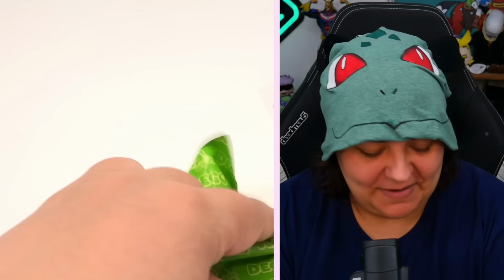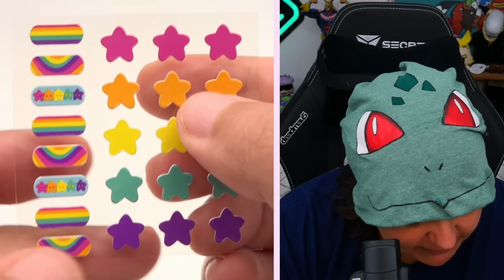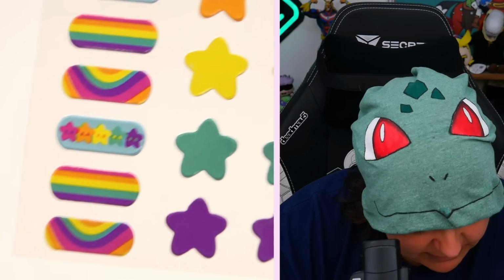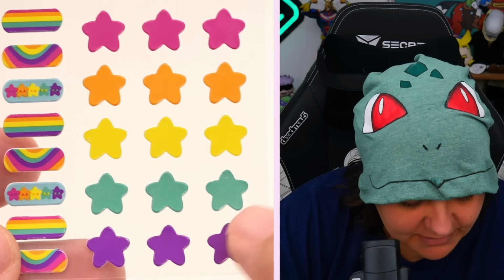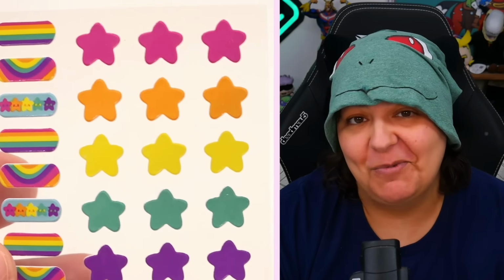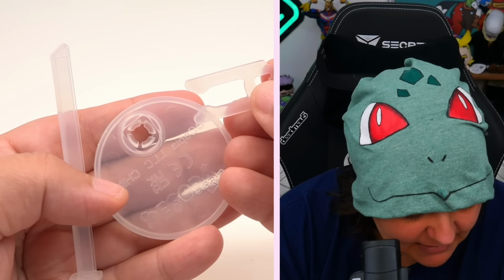Okay, one thing at a time. We have some non-puffy stickers, and I guess these are supposed to be kind of like Band-Aids. Let's get closer. And these are Band-Aid types, and these are different rainbows. We have little stars. We have more tiny stars that I absolutely adore because they're stars. It feels like you're getting a reward. And the next item that caught me by surprise is we're getting a stand for the doll.